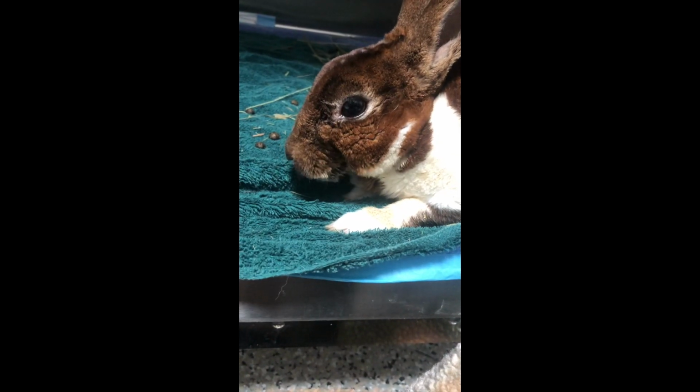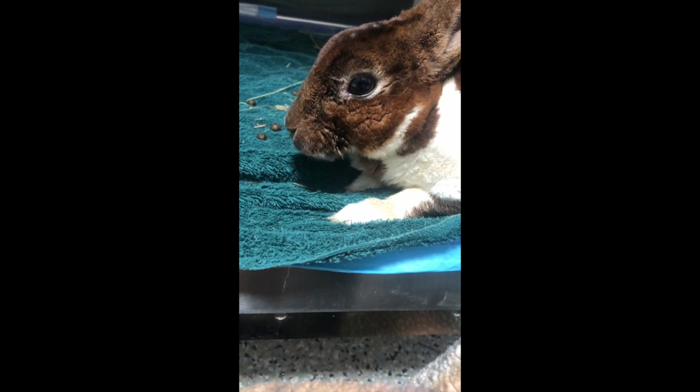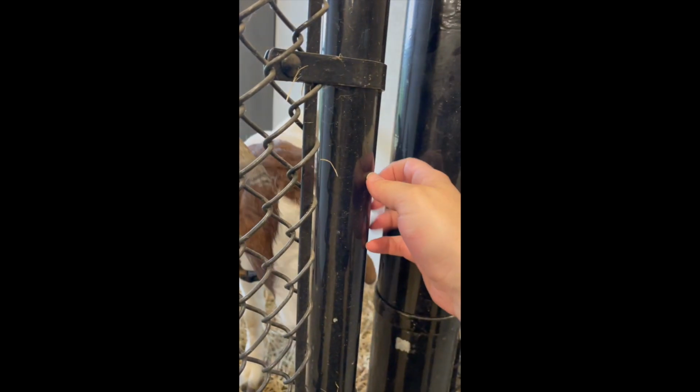A lot of shelters will also cater to small mammals, so bunnies, guinea pigs, mice. They could also have reptiles like lizards and snakes. A lot of shelters are going to have some kind of holding area for non-companion animals.